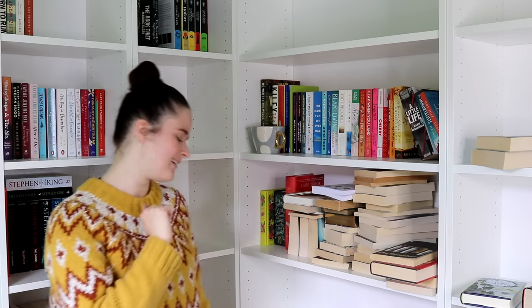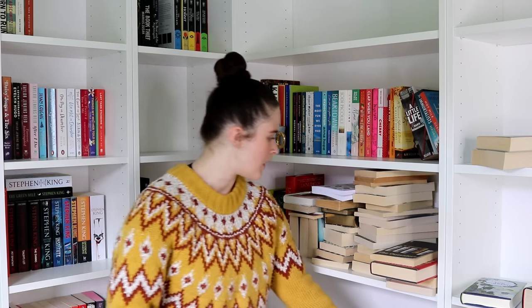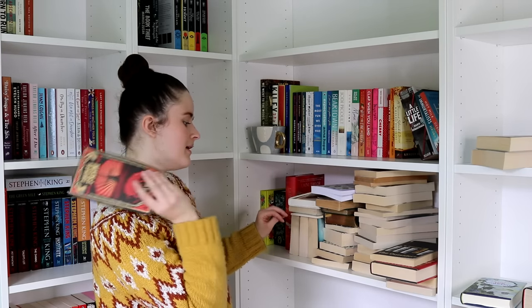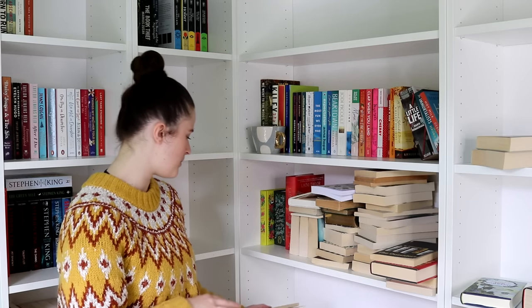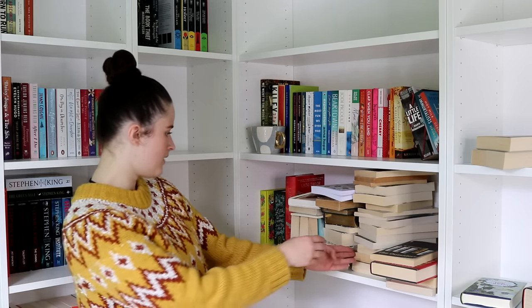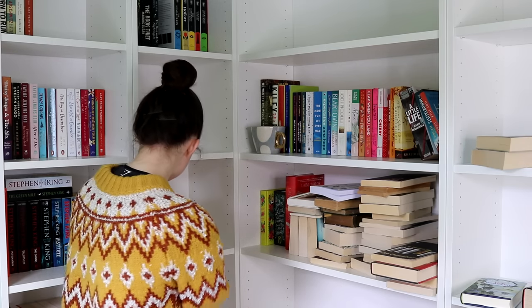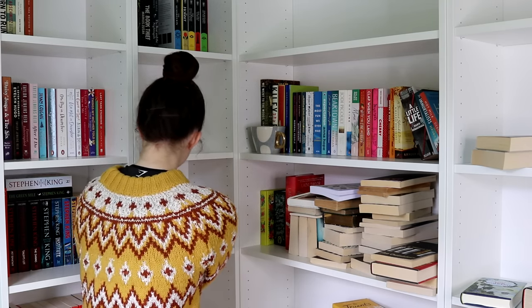So let's move on to box... Actually, that's a lie. Let's have a look. I'm getting ahead of myself. What can we do about this? So, George Orwell, Animal Farm, is a definite dystopian. Oryx and Crake by Margaret Atwood is a definite dystopian. I know that The Handmaid's Tale is in here, and that is undoubtedly a dystopian. And then we can categorise The Grey Seer and The Memory Police both here as dystopians as well.